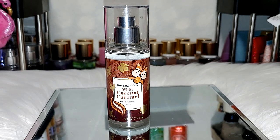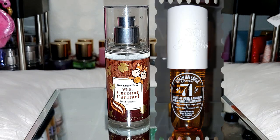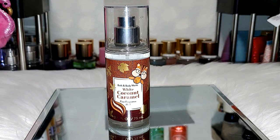Like I mentioned in the haul video, it reminded me of Coconut Cream Pie from Bath & Body Works and Brazilian Crush 71. If you look at the notes on Coconut Cream Pie, we have toasted coconut flakes and caramel custard. And what do we have in White Coconut Caramel? We have coconut flakes and caramel. Then when it comes to Brazilian Crush 71, you have caramel, toasted macadamia nut, and some coconut. I know it's macadamia nut, but it's still that nutty scent going on in there.